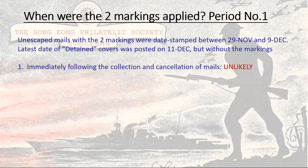When were the two markings applied? I will separate that time period into three periods. Period number one: mails with the two markings were day stamped between 29th of November and 9th of December. Maybe my record is not very updated, maybe 10th of December, as I recall of what Richard has told earlier. But the latest date of the detained cover was posted on the 11th of December. That OHMS mail to Calcutta is without the low surface and retour markings. So the first period, immediately following the collection and cancellation of mails, in my opinion, is unlikely.